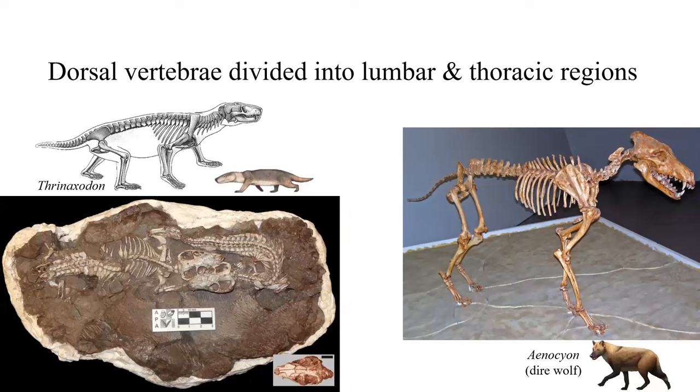The last character I'll give you that's a cynodont character is from lab. You've already seen it. A division of the dorsal part of your vertebral column, the dorsal vertebrae, into thoracic and lumbar regions. So in lab, you guys learned only mammals today have thoracic and lumbar, but it's not only mammals in Earth history. Cynodonts are the ones that evolved this. Probably it has something to do with how they breathe. Your diaphragm, the muscular division in your abdominal cavity that actually works to pump your lungs, correlates with the edge of your ribs. And so these animals have that same kind of division.